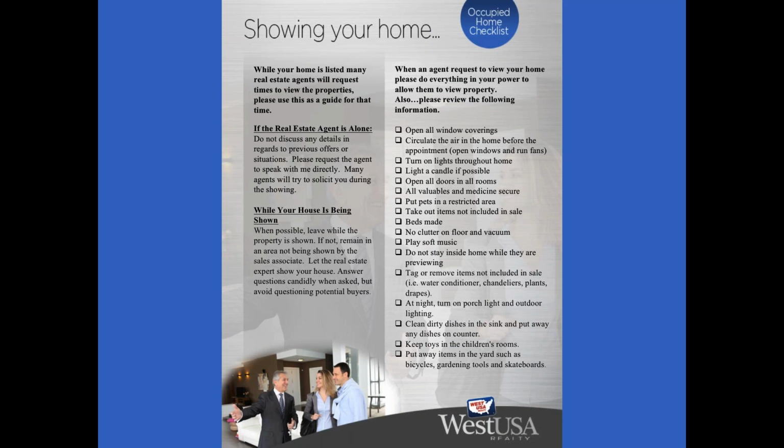So it goes into showing. What does it look like when the home is going to be shown? Again, it sets the expectation. This whole presentation is designed to put in writing the things that you may not touch on at your appointment, at your consultation. Because in the listing presentation, you're there to discuss what am I going to get? How long is it going to take? And what do you charge? That's what they really want to know.